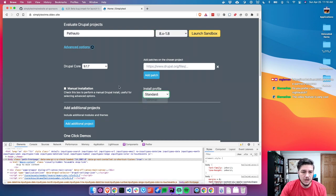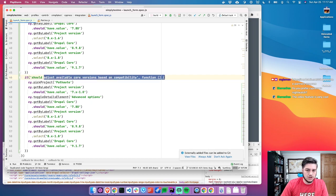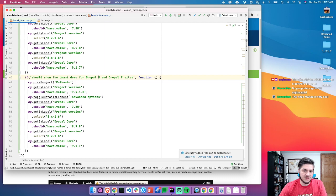And what should be happening here is if we get Drupal 8 or 9, we should see the Umami demo as the install profile. So I'm going to copy this test. It should show Umami demo for Drupal 8 and Drupal 9 sites. When was the new profile demo Umami added to core? What version? 8.6. So really only show it if it's 8.6, 8.6.x.